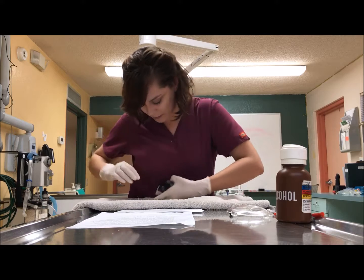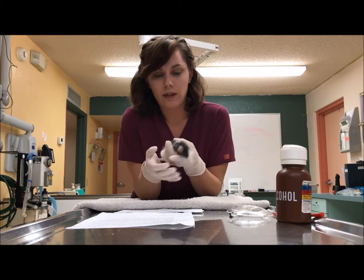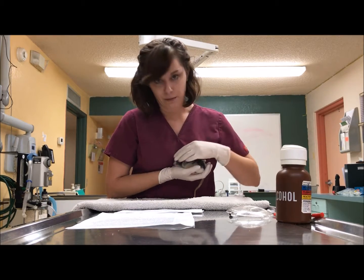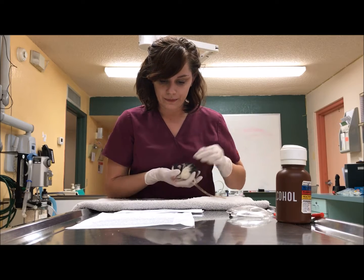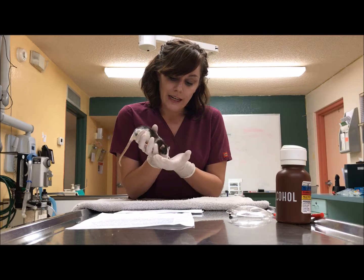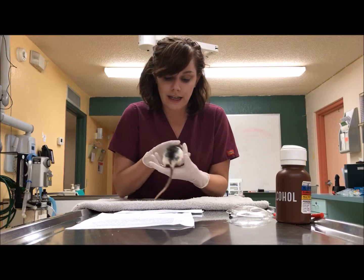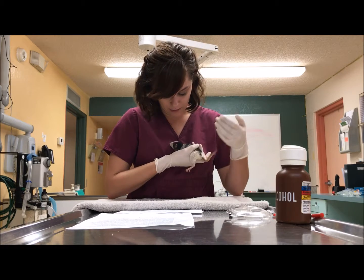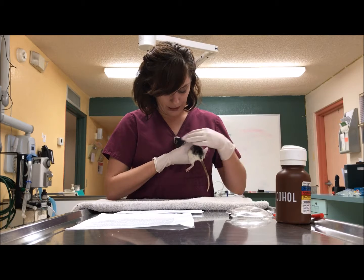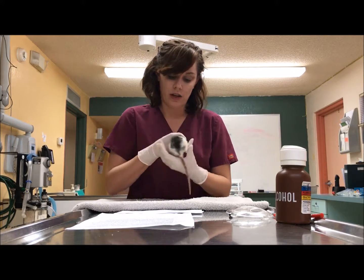You want to make sure that they have a lot of good enrichment things in their cage. They really like wheels and they like tubes and things they can hide in and under and go around and burrow in, and just to keep them happy. You can identify them by their coat color or cage cards if you're in a clinic setting, or if you have a big colony of them, you can tattoo them, you can use microchips, and you can also use ear tags.